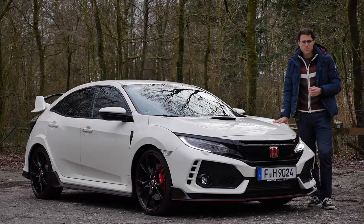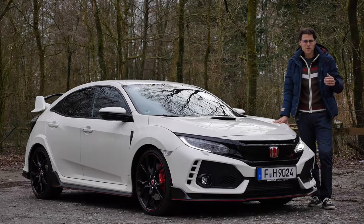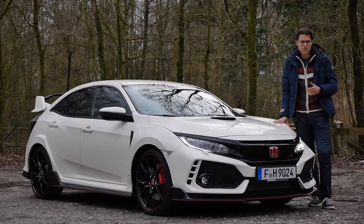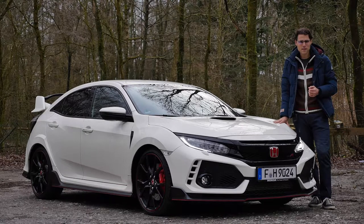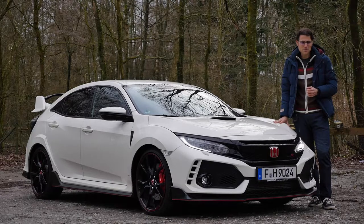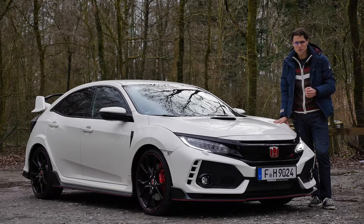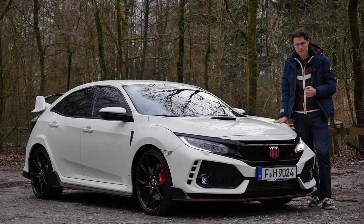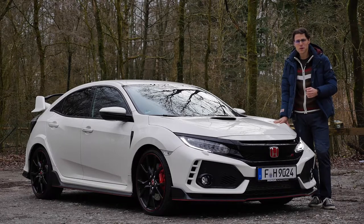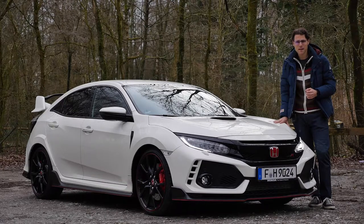When we sometimes show you some 100,000 euro or dollar sports wagons, some people write, oh, it's my life's goal to earn so much money to afford that. Well, maybe there's also a way to pay one third of the price and still have a pure race car. Let's find out if that's possible with the Honda Civic Type R.